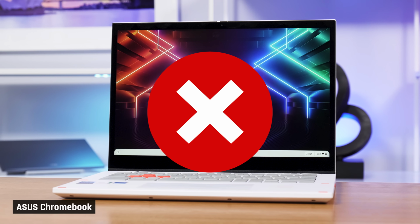Now, on Power BI specifically, the desktop version doesn't run on macOS, so keep that in mind. Finally, do not buy a Chromebook for data science. You will be even more limited on what applications you can run.